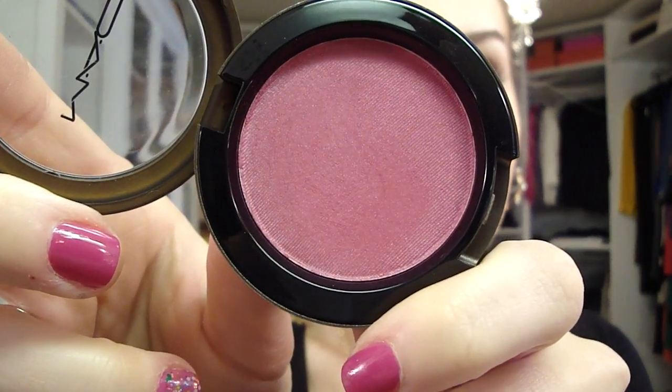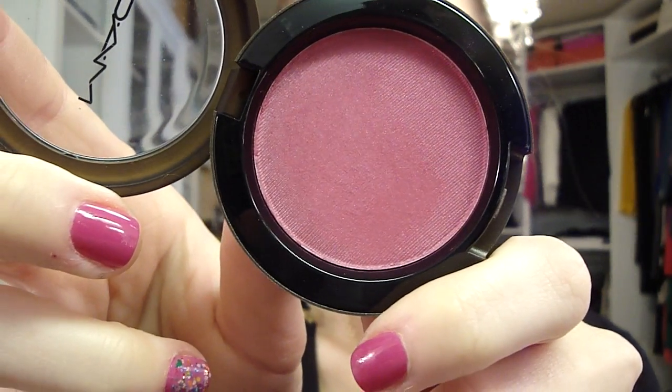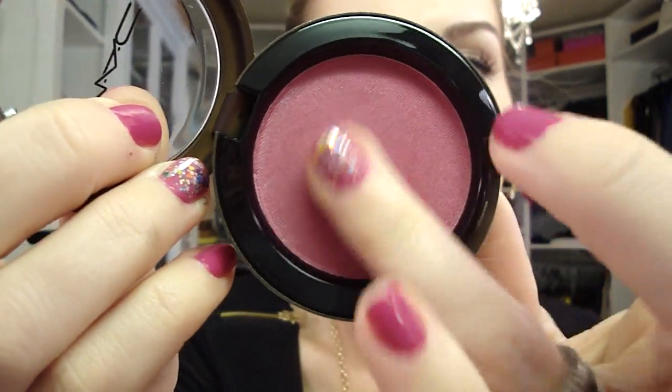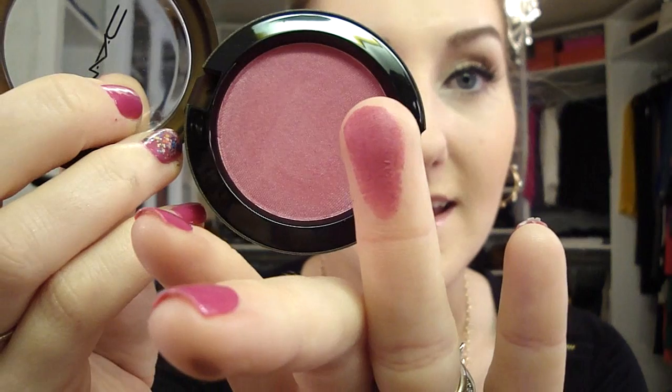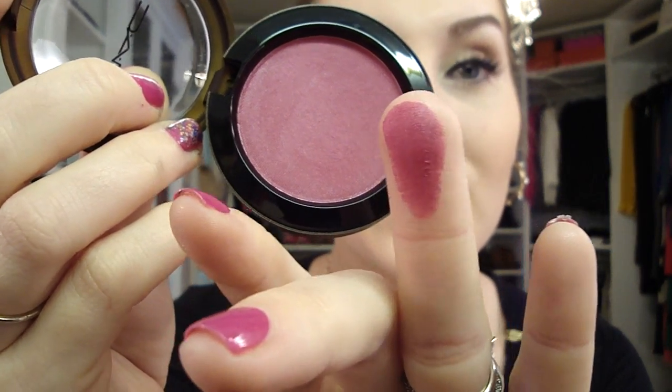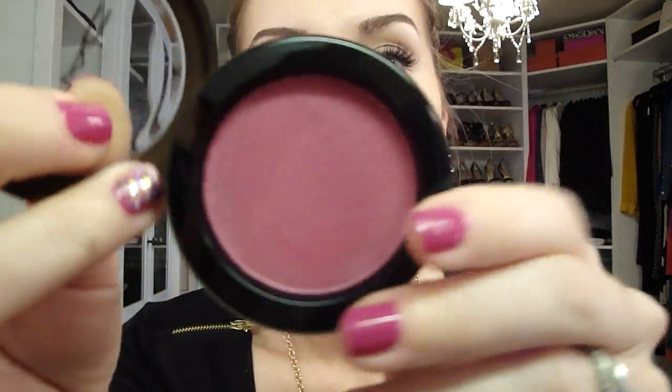This blush is gorgeous. It's called, what is it called? Hot Night. Really, really bright and crazy. You can see how bright it is. Not bright, I would say it's dark. It's dark and bright. But you can really blend it out to be like a nice blush. See? You can make the darkest blushes work.